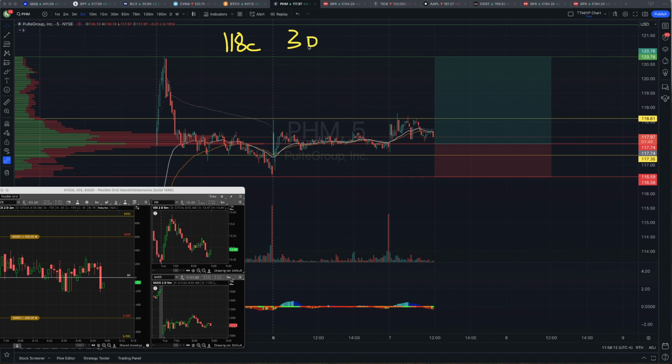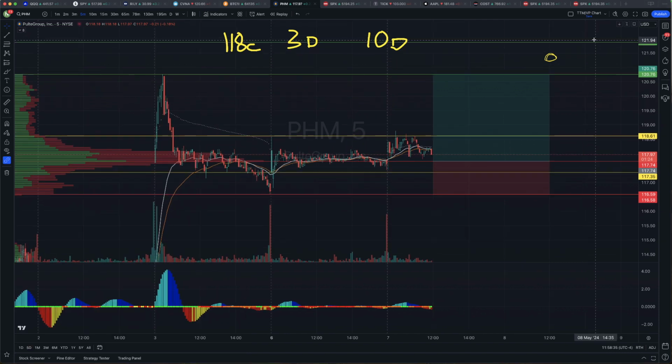If I'm feeling a little more conservative, I'd probably buy the 118s May 17th. So that would give us 10 days. And I'm taking half to 2/3 of my position off at 120.76, and then the remaining trailer off at 121.87, 122 area basically. So that's my trade plan on PHM.